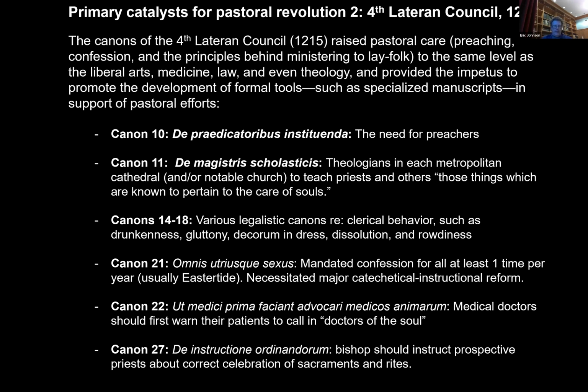So Canon 21, kind of a strung together quote I want to read to you from that, basically says, quote, "All the faithful of either sex, after they have reached the age of discernment, should individually confess all their sins in a faithful manner to their own priest at least once a year, and let them take care to do what they can to perform the penance imposed on them. Otherwise, they shall be barred from entering a church during their lifetime, and they shall be denied a Christian burial at death. Let this salutary decree be frequently published in churches so that nobody may find the pretense of an excuse in the blindness of ignorance.